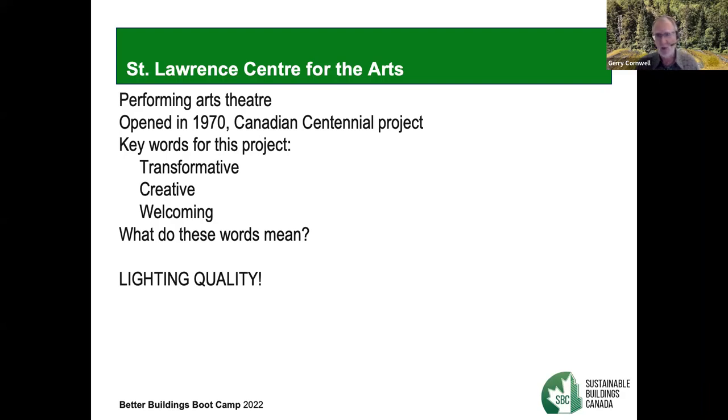If you walk in and you do the lighting improperly, it is either too bright, too glary, inappropriate fixtures architecturally, incorrect lamp light color, all of these factors will impact people's perception of the space. So if the lighting is done well, then these words, transformative, creative, and welcoming, can apply to the project. Without the lighting done well, it's going to be very, very difficult to achieve those results.